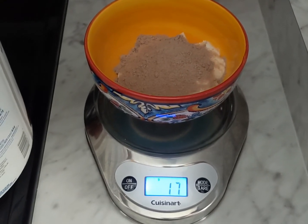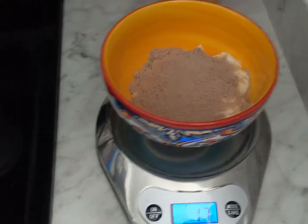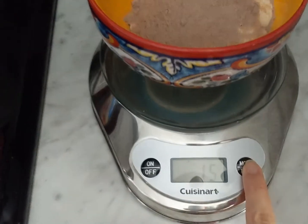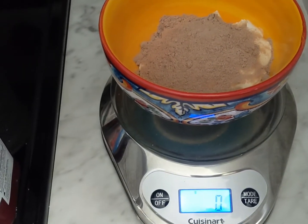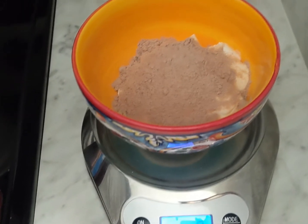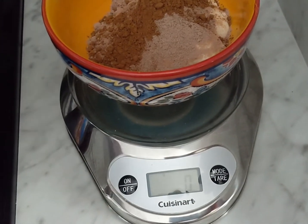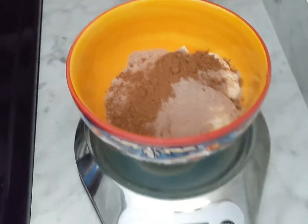Now, depending on how chocolatey you want it, you can add cocoa powder if you'd like. Now, cocoa powder is a bit messy, so I would just say be very careful with it. You don't need a whole lot. Let's go ahead and tear this. Now, cocoa powder, it says 5 grams is a serving. It is very strong, so you don't need a whole lot. Plus, it's also very powdery, so it doesn't always register on the scale perfectly. But if you use just a little bit, that will be plenty for flavor.